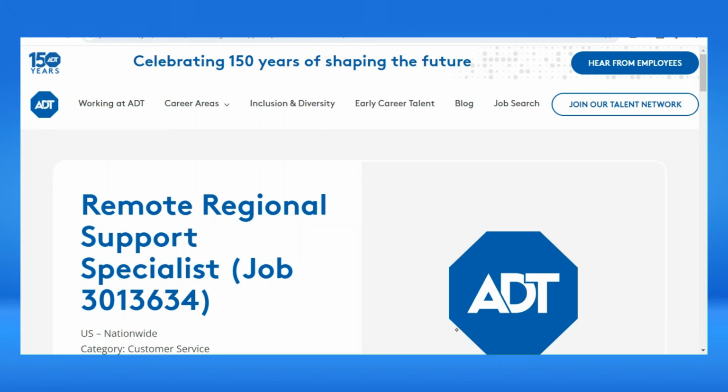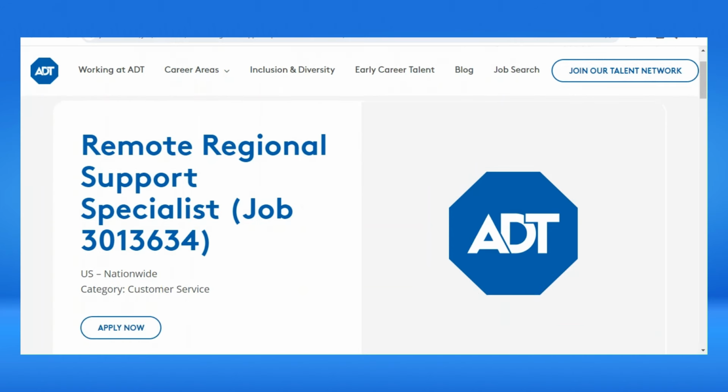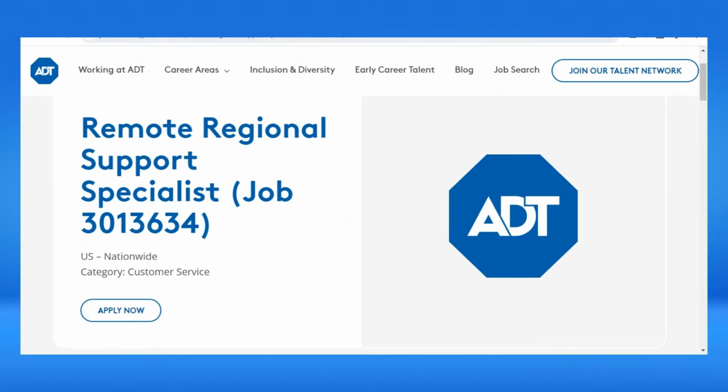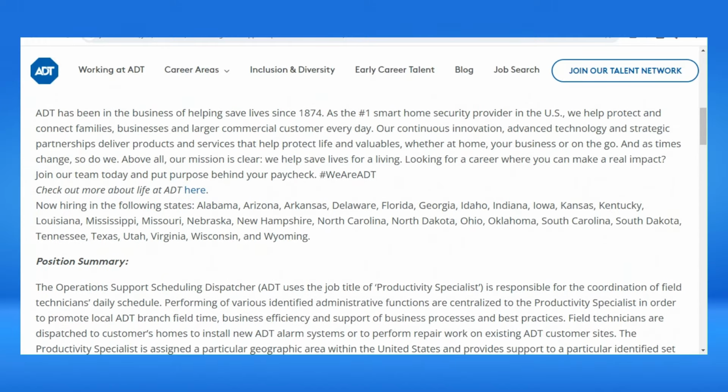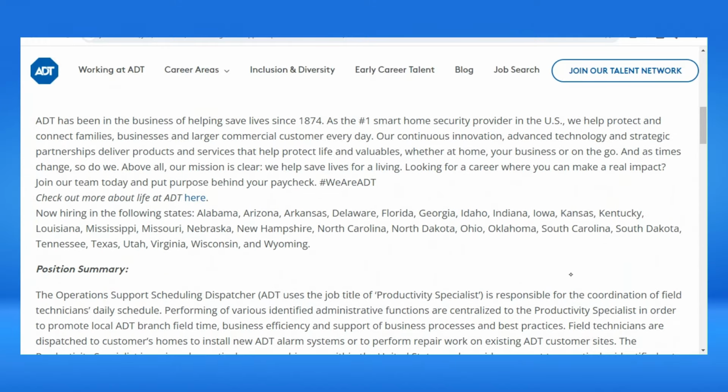I have two great opportunities for you with two different companies, and I'm going to just go into their websites and show you around. The first one being ADT, and most of us are familiar with ADT, and they have a remote regional support specialist position open, and it says U.S. nationwide, but this position is state specific, and I'm going to go down and here are the lists of states they're hiring in. So you will go and find your state if it's listed and then continue on.